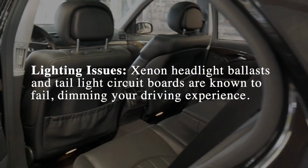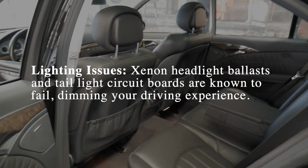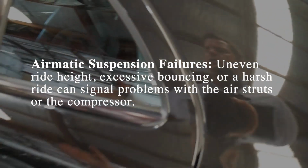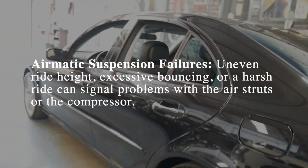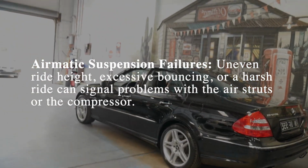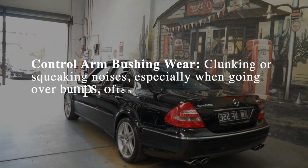Lighting issues. Xenon headlight ballasts and taillight circuit boards are known to fail, dimming your driving experience. Suspension. Airmatic suspension failures. Uneven ride height, excessive bouncing, or a harsh ride can signal problems with the air struts or the compressor.